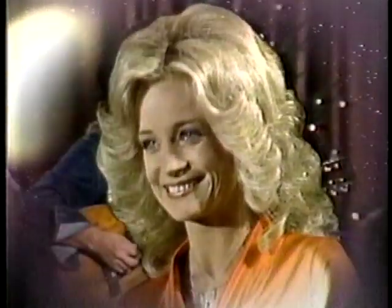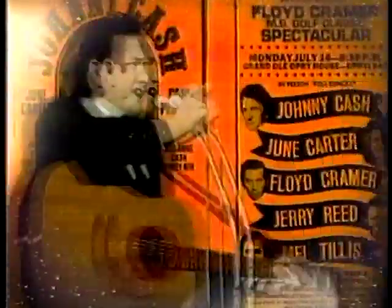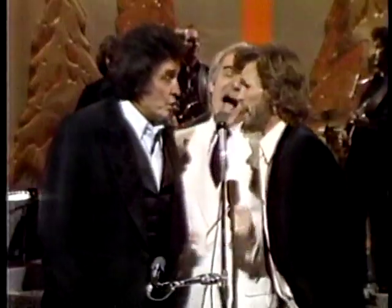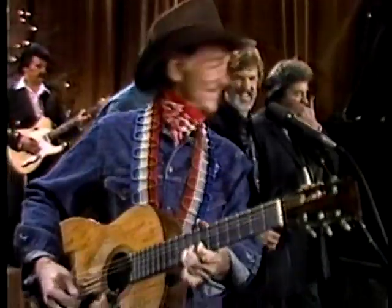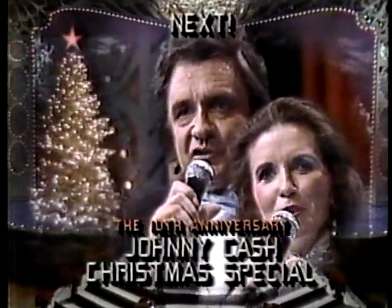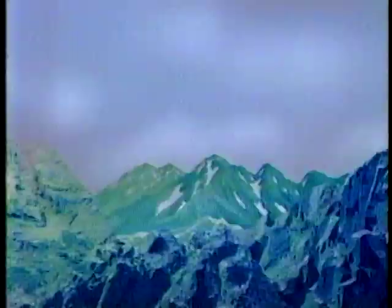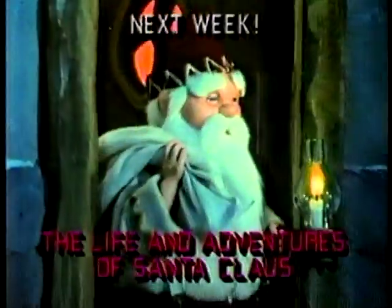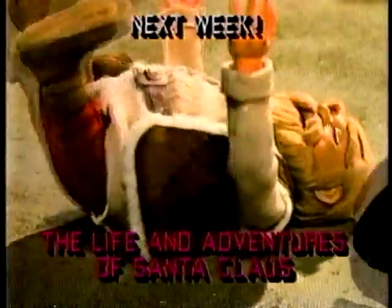Next. Hello, I'm Johnny Cash. 10 years a Christmas tradition. 30 years a country legend and rock and roll giant. The great Johnny Cash welcomes Jerry Lee Lewis, Larry Gatlin, Roseanne Cash, and the entire Carter Cash family. Celebrate exciting moments from the past. Greet the holidays with the 10th anniversary Johnny Cash Christmas special. Next week, take an all-new magical journey from boyhood to manhood to immortality. At last, the real story, the life and adventures of Santa Claus.